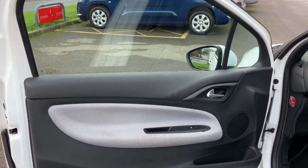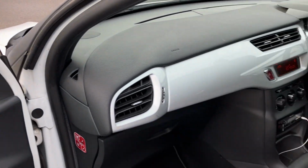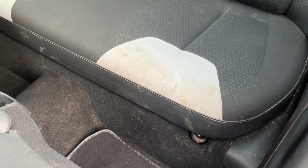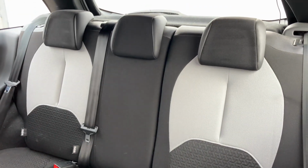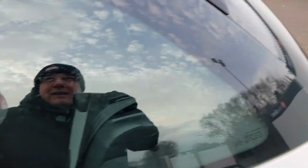We've got electric windows. We've got electric mirrors as well. I've not tested the mirrors yet, I'll test those in a sec. Interior is looking good. A little bit grubby here and there. It could benefit from more cleaning. As I said, it's had a wash in our wash bay. This camera is actually making it look a lot worse than it is. It's not that bad in person. But a little bit more cleaning and you've got a real nice tidy car.